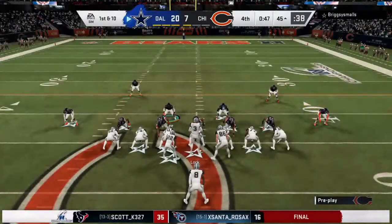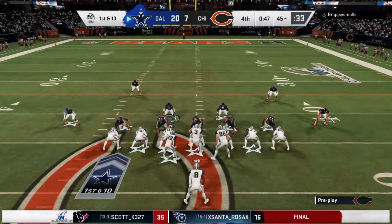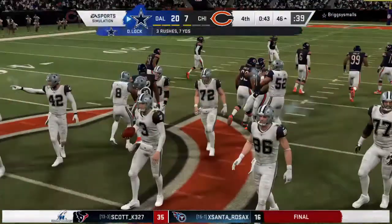Ready. 10 over. Double tight, guys, double tight. Far down. Stand up in. Check. 5. The Cowboys on their way to victory as they take a knee.